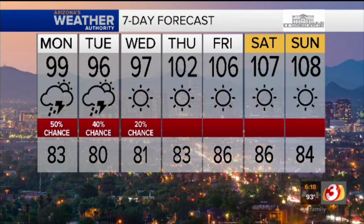Take a look at the 7-day forecast. 50% chance of showers on Monday, 40% chance on Tuesday, and then a 20% chance on Wednesday. But temperatures staying well below where they should be, in those 90s all the way through the mid part of the week. After that, though, high pressure comes back in, dry air comes in, and those temperatures gradually warm up. We'll be back to 107 by Saturday and 108 by next Sunday. We're likely to see others follow suit because, Ashley, there's not a whole lot going on out there.